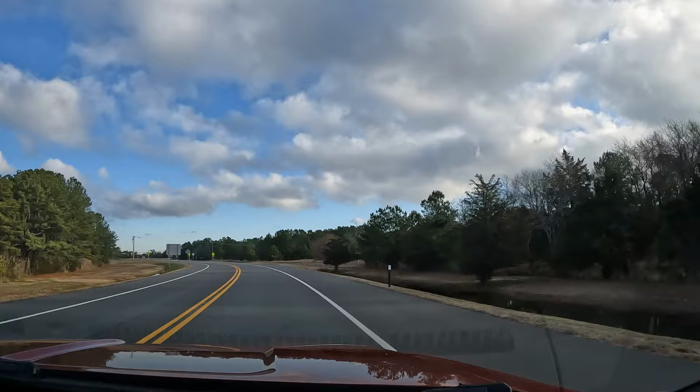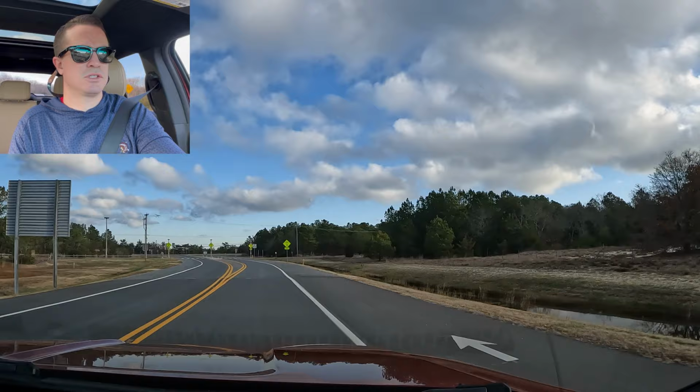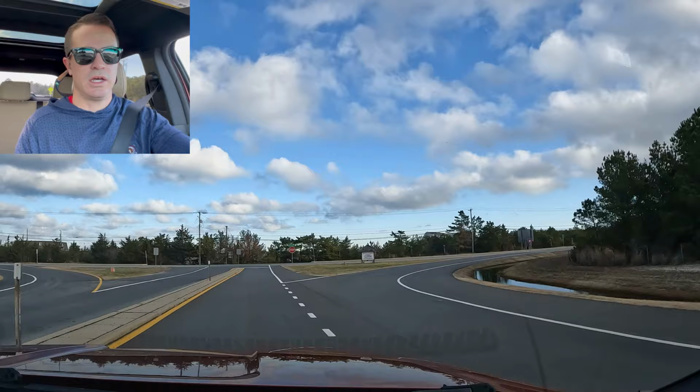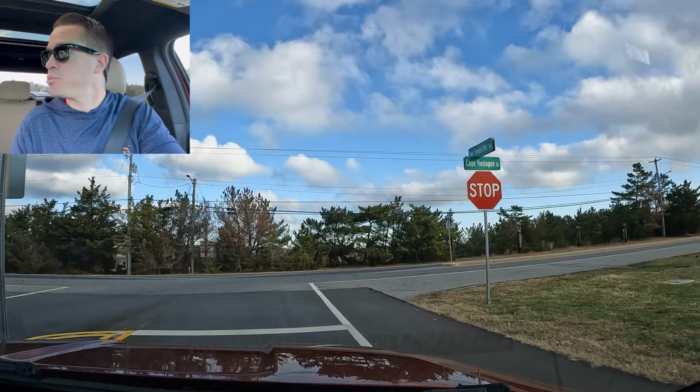This intersection here is actually where the bike path crosses this main road and takes you down towards Cape Henlopen. We're gonna go left at this stop sign up here. If you were to go right, that takes you to the Cape May Lewes Ferry, which takes you over to Cape May, New Jersey, and it takes you down to the Cape Henlopen State Park, which is one of the bigger state parks in the state.